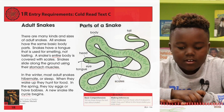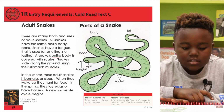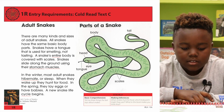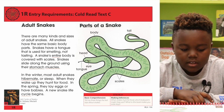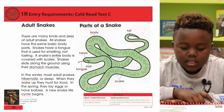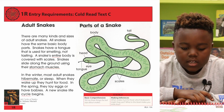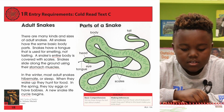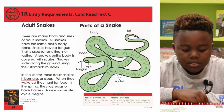The title is called Adult Snakes. There are many kinds and sizes of adult snakes. All snakes have the same basic body parts. Snakes have a tongue that is used for smelling, not tasting. A snake's entire body is covered with scales. Snakes slide along the ground using their stomach muscles.